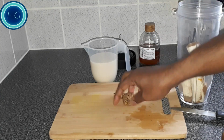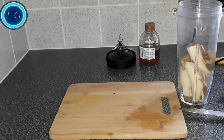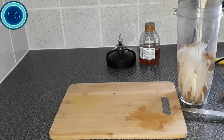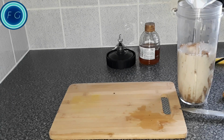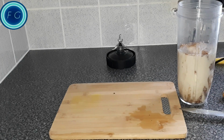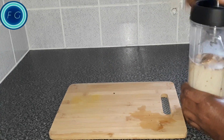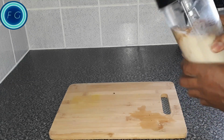Turmeric has a strong scent, so we're not going to use this piece. And then we're going to put in the almond milk, 1.5 cups. That's nice. And then with the honey now, we just have a little squeeze of honey. And that's it. So there you have it, all ready to start the process of blending.